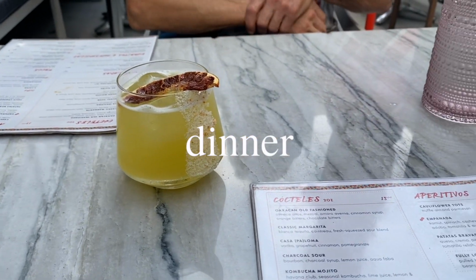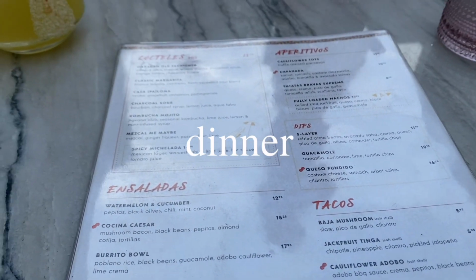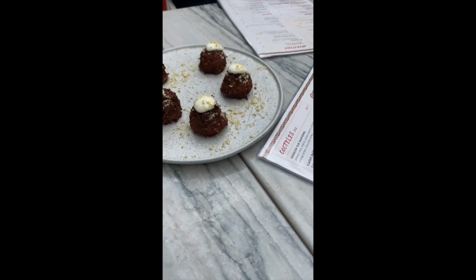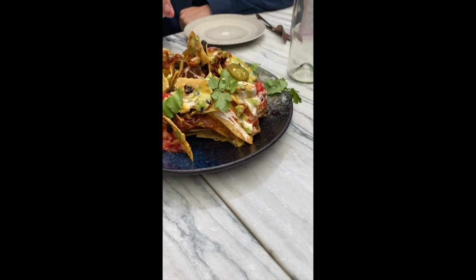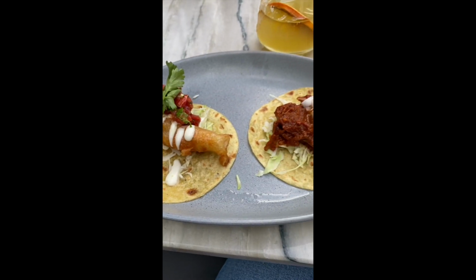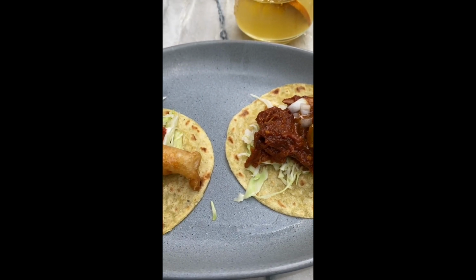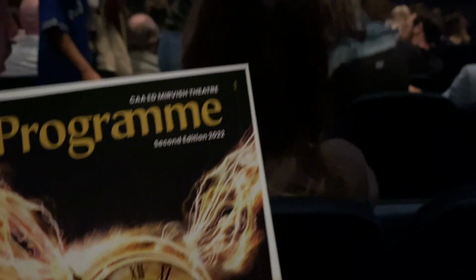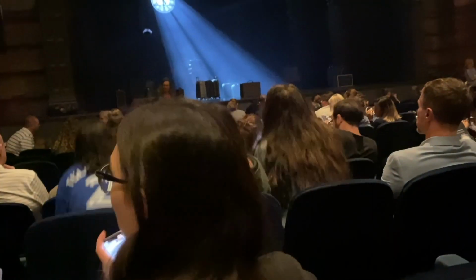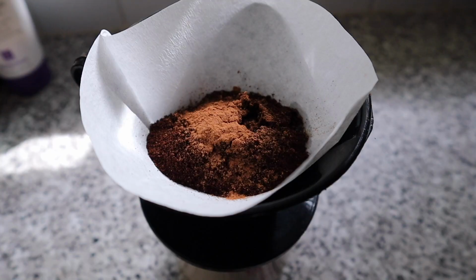And then for dinner, we actually ended up going out for dinner. So of course, I started with a margarita and we got these amazing appetizers. They were some cauliflower bites, and then we also got these amazing nachos that had like a barbecue jackfruit pulled pork situation on them. I also got some tacos, and then we actually went to Harry Potter and the Cursed Child. I'm a huge Harry Potter fan, so this was so exciting. And of course, I got a butterbeer.